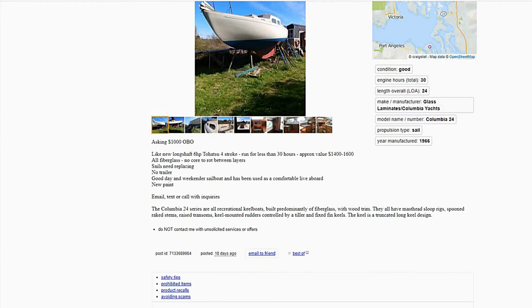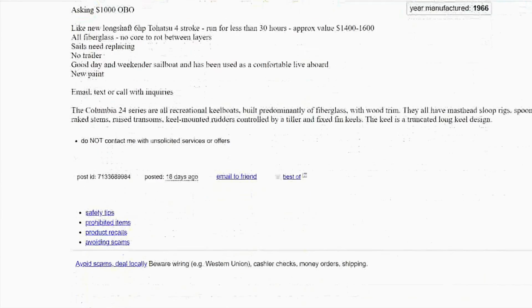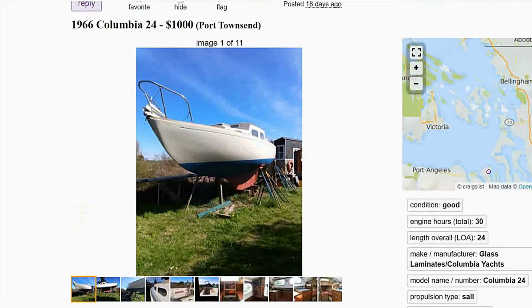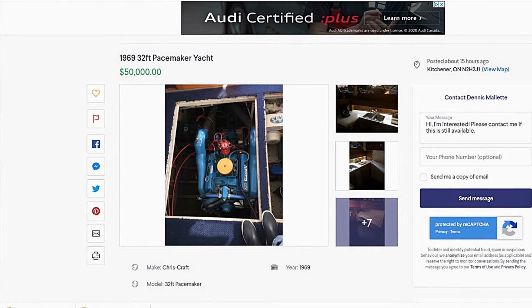So what's it say? It says, like new long shaft 6 horsepower Tohatsu 4-stroke, run for less than 30 hours. Approximate value $1,400 to $1,600. All fiberglass, no core to rot between layers. Sails need replacing, no trailer. Good day and weekender sailboat, and has been used as comfortable liveaboard. New paint. The Columbia 24 series are all recreational keel boats built predominantly of fiberglass. So there you go, Port Townsend, which is near Bellingham and Victoria. So for those left coasters, there you go.